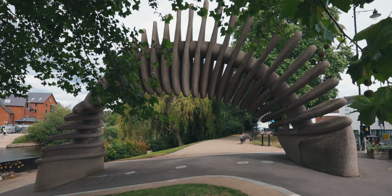All right, so on to the next stage. Also, worth noting, I shot this entire segment under this Quantum Leap sculpture. Pretty cool.